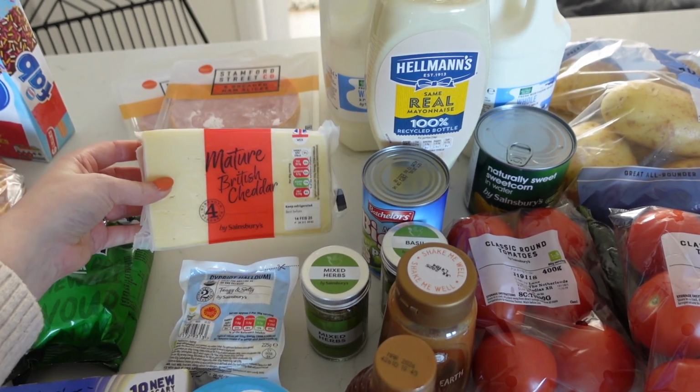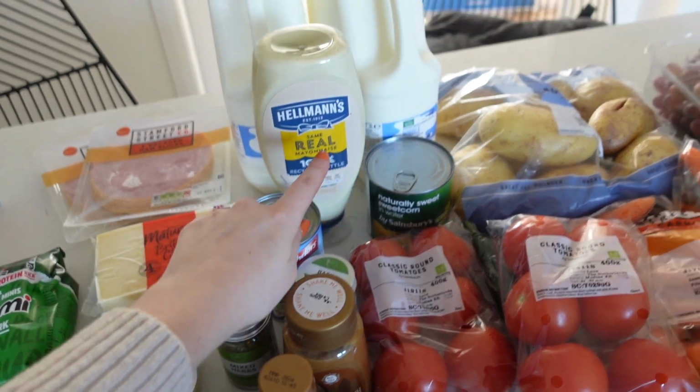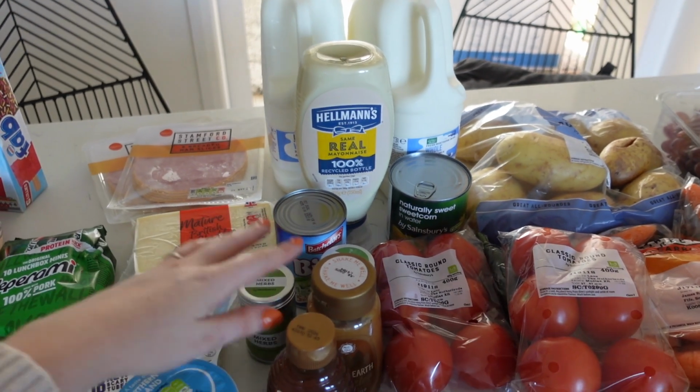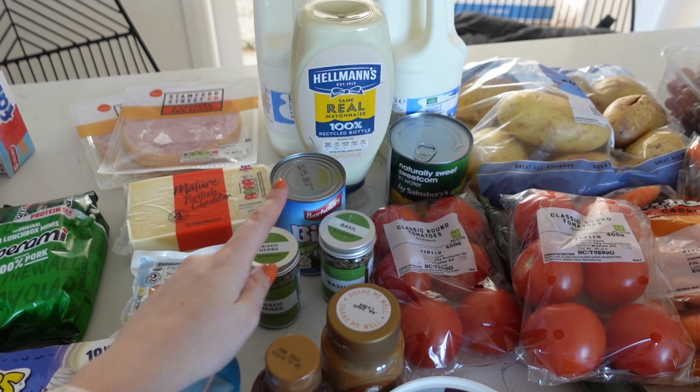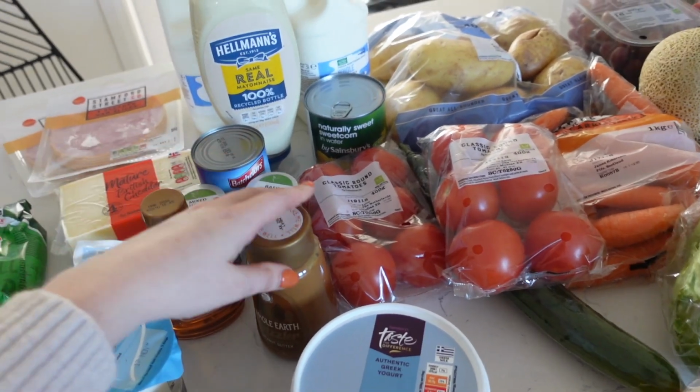We were on our last bit of cheese, so I got some cheese. I got these peas and corn. I don't really like these, but it's for Sunday dinner if my sister's kids come. I ran out of basil and mixed herbs, so I grabbed those. Ran out of honey. I'd run out of a lot of things this week.